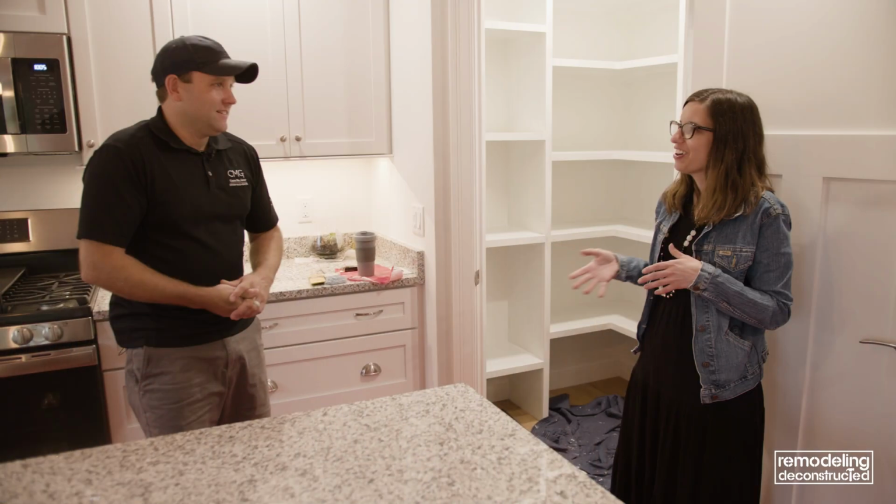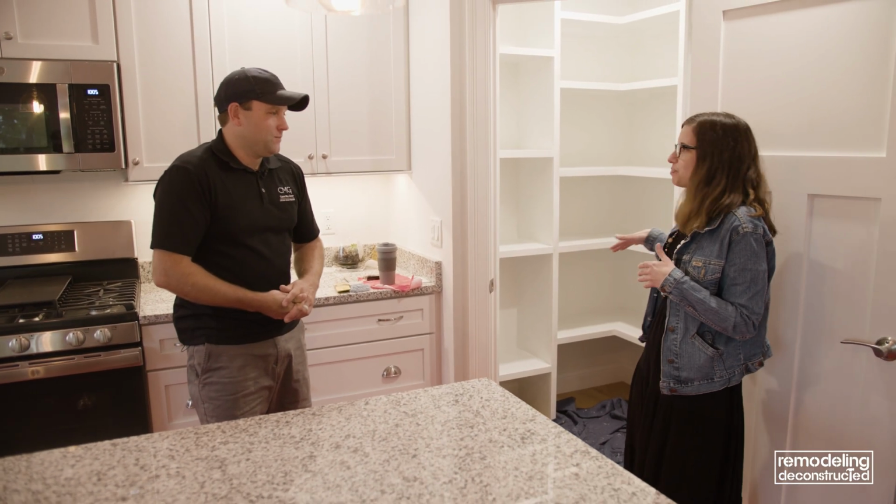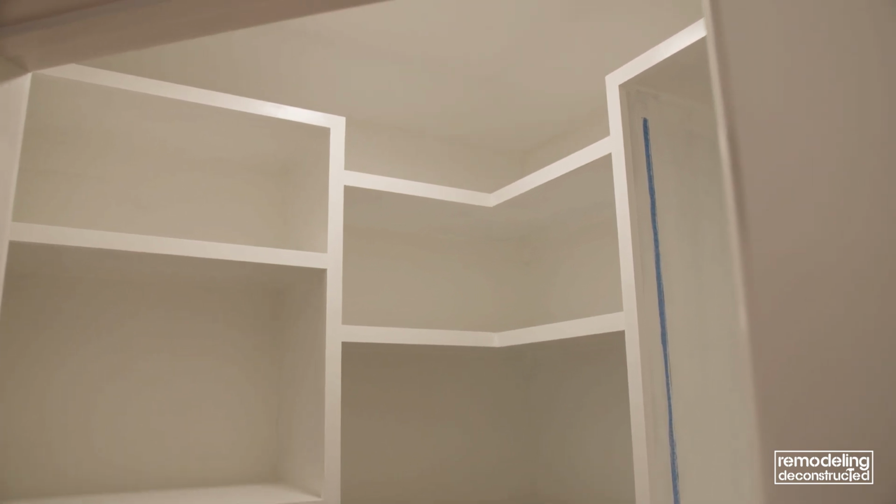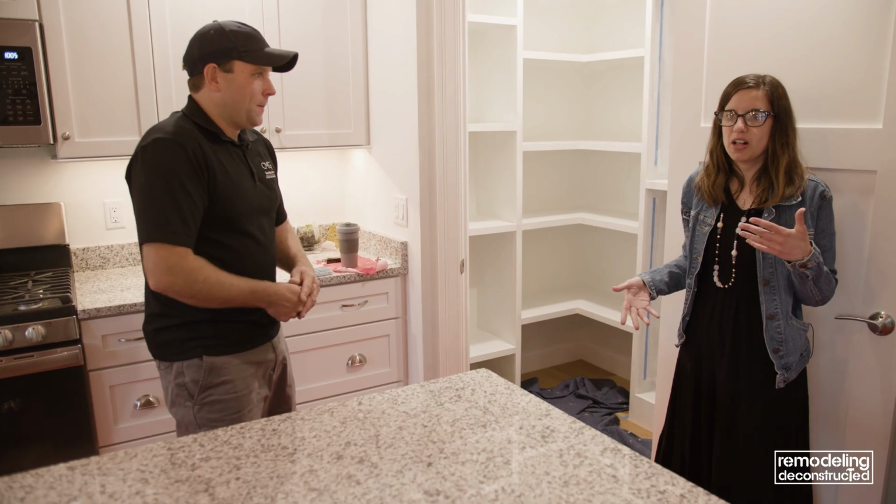So for the homeowner, it was really important for her to have this pantry. It was one of her wish list items. And so on one side, we have it where she'll be able to put all her small appliances.